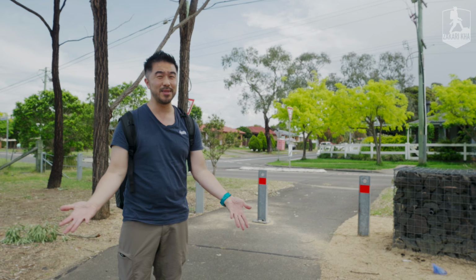So this portion of it, we're going to have to cross the road and walk along the streets a bit. It's an urban park, so sometimes you come across this kind of thing.